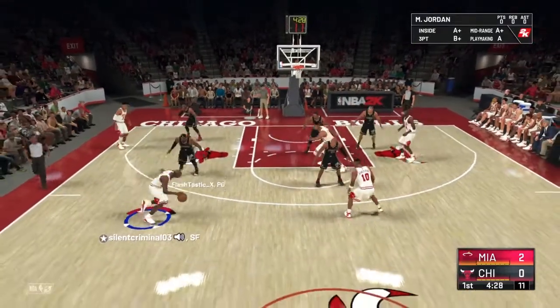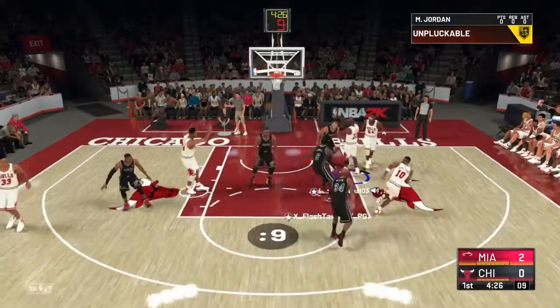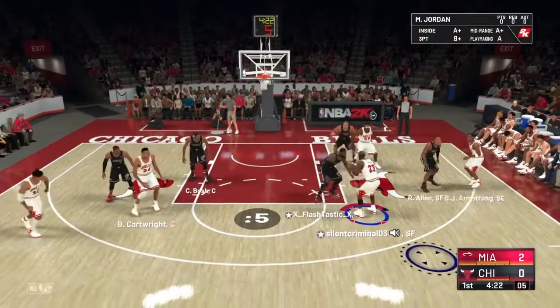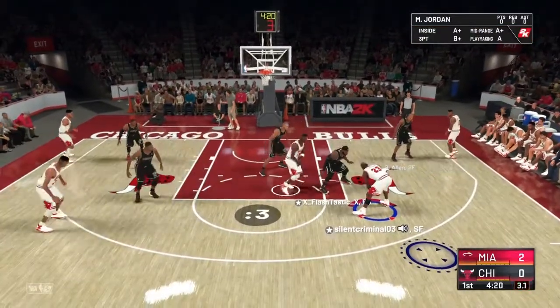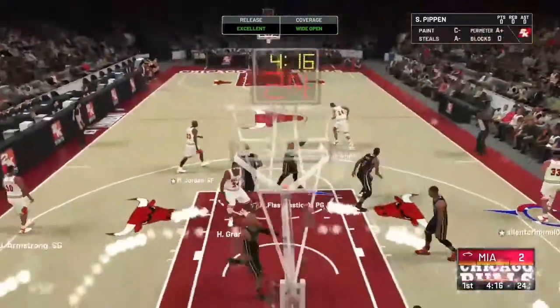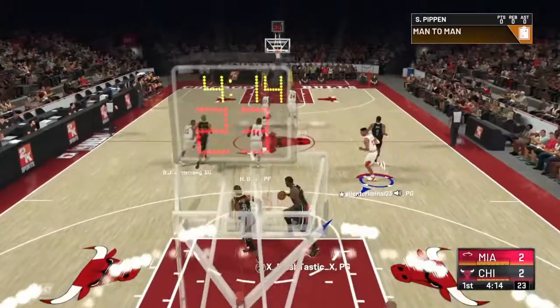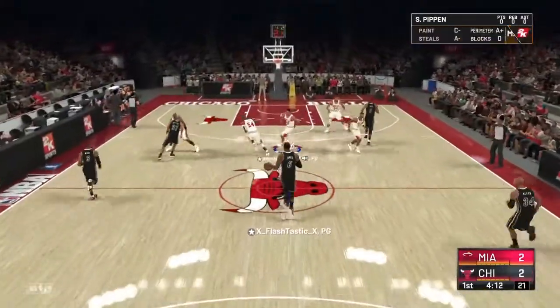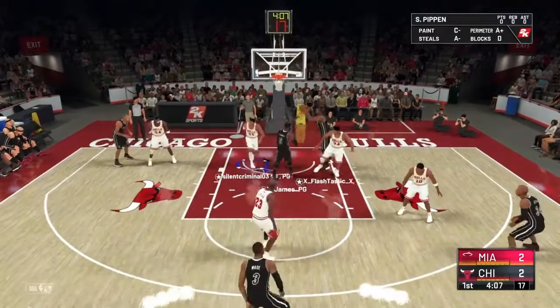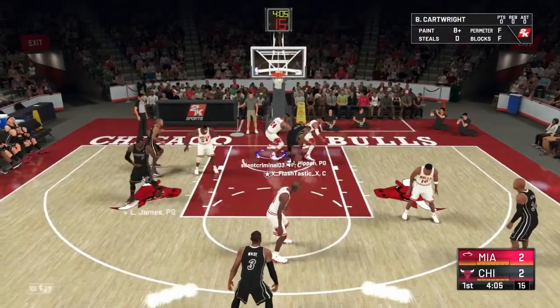Outside Jordan. Pass to Cartwright. Just 5 on the clock. Here's Jordan. It's good. The time running down on the shot clock. And that time the screener rolls and Jordan has room to get the shot he wants, makes a good decision to keep that one himself.